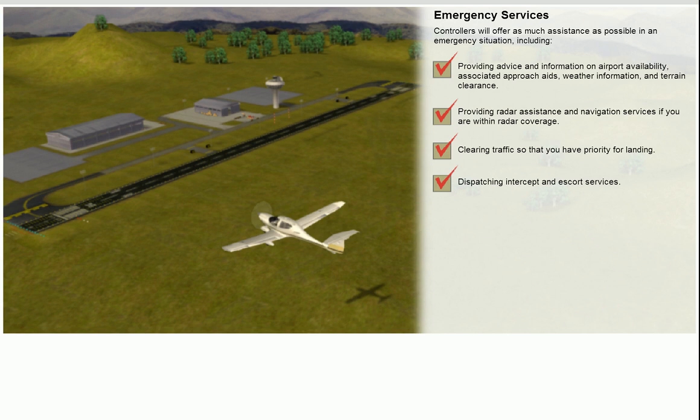Keep in mind that in many cases, controllers won't know whether flight into instrument conditions will result from their instructions. To avoid possible hazards resulting from being vectored into IFR conditions, keep the controller advised of the current weather conditions and the weather along the course ahead.